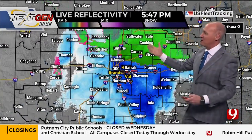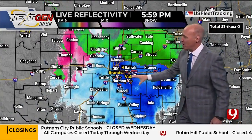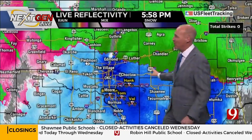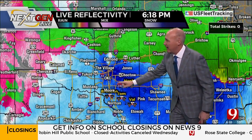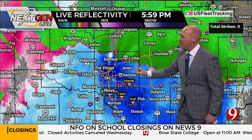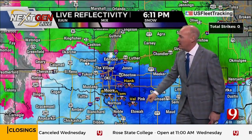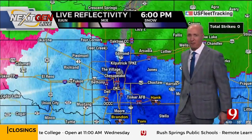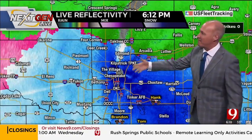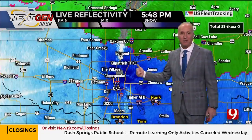This is all light to moderate snow. Where you see the darker blue, that's going to be heavier snow running from Oklahoma City down through Choctaw, where Tom is, down near Lake Thunderbird. Brandon's in Moore. We have Val here near Pink. So moderate to heavy snow there. We're going to stack up another couple of inches there. And here in Oklahoma City, this is all light to occasionally moderate snow.